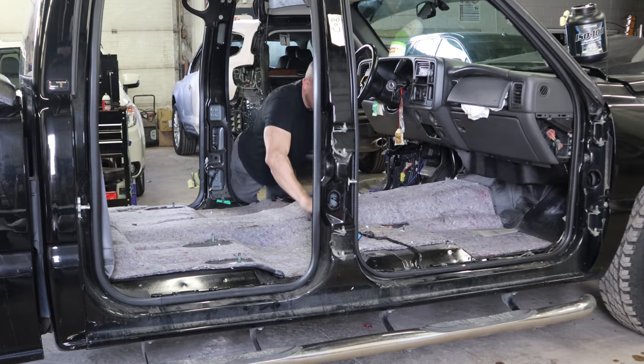Now we can take our HVAC box out. One last bolt. Okay, two. Our heater box is out. Our cowl's all stripped down.